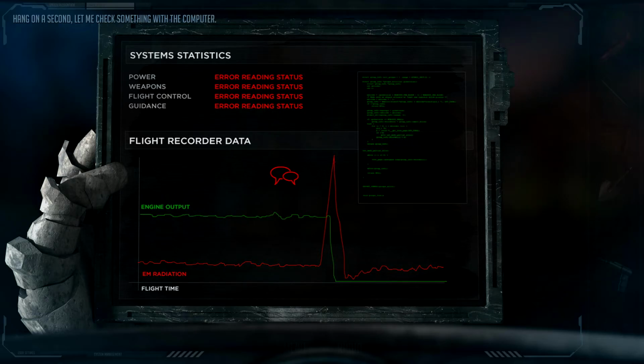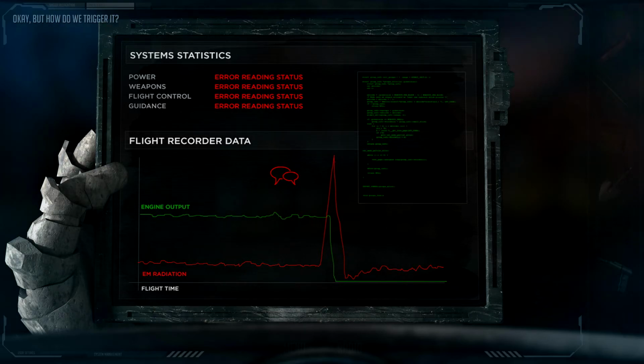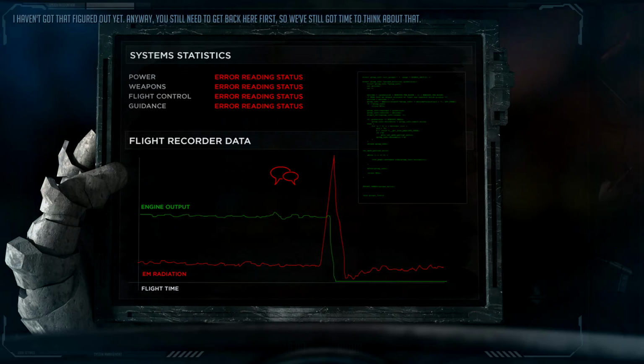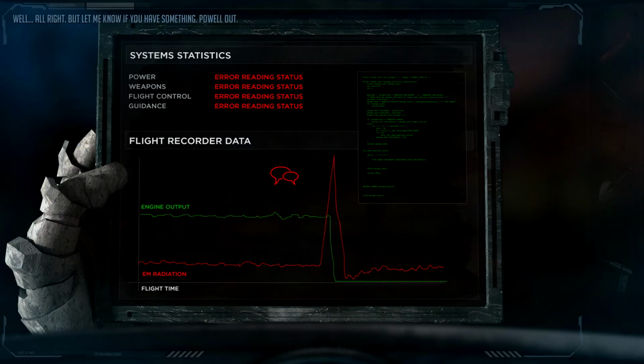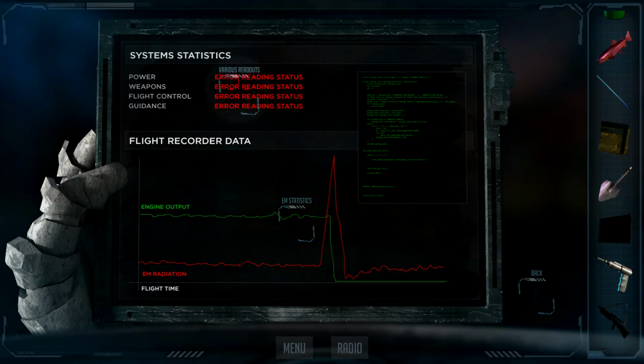Hang on a second. Let me check something with the computer. Alright, I've got it. We can use one of the damaged engines on the Morningstar to create an EM pulse. The right engine still has some plasma in its buffer. Polarize it, and there's your EM pulse. Okay, but how do we trigger it? I haven't got that figured out yet. Anyway, you still need to get back here first, so we've still got time to think about that. Well, alright. But let me know if you have something. Powell out. Looks like this drone is totally busted.